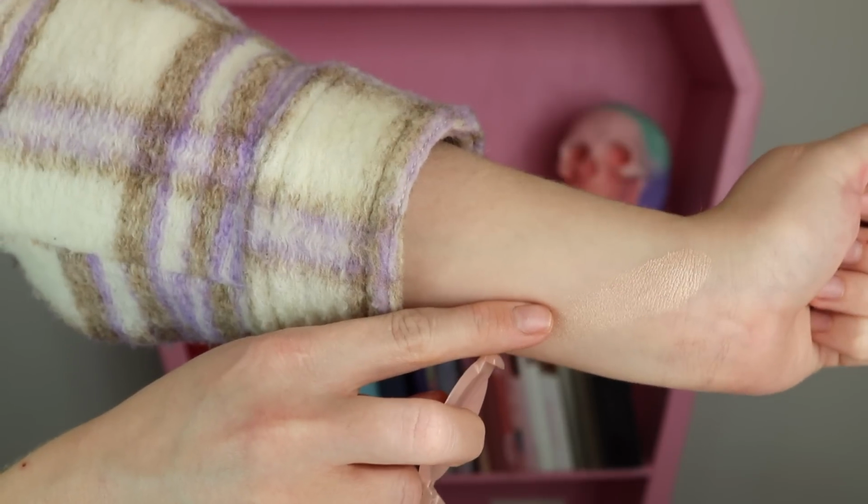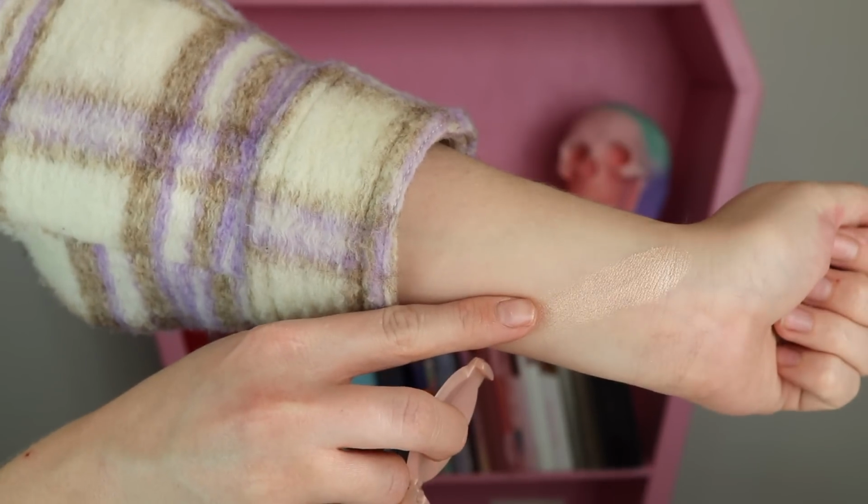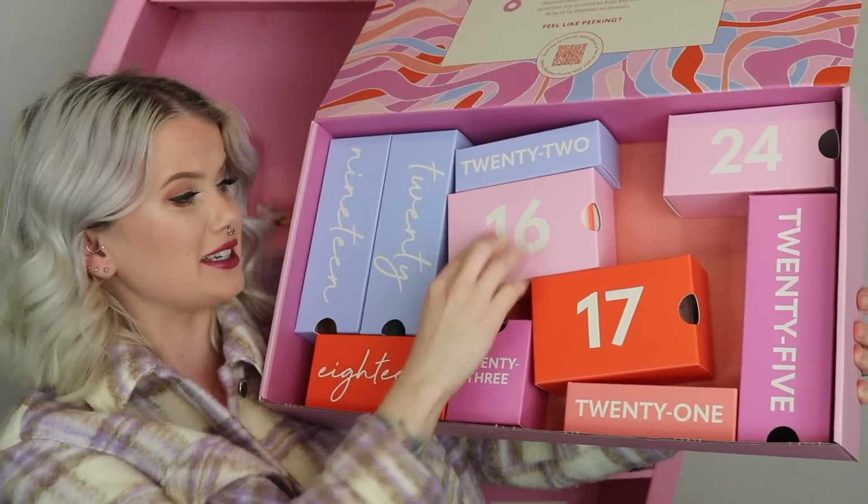So it's kind of hard to see it on me, honestly. You see a little bit of a shine, but it kind of blends in with me. So I would say that this one's a little bit less friendly than the Physicians Formula to all the different skin tones, just because that one is super, super light. I mean, I am kind of paper white, so that gives you a little bit of an idea of that one.